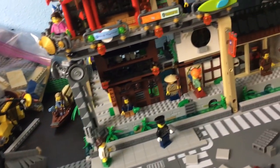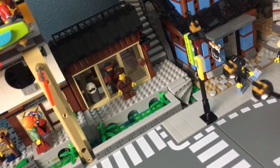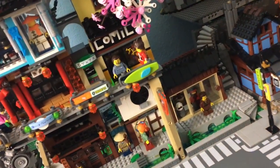And basically I copied the same design here for the moat. So the moat just continues along, and then there are some steps on the end so you can get up here. It just flows with Ninjago City. I needed to fill this gap.